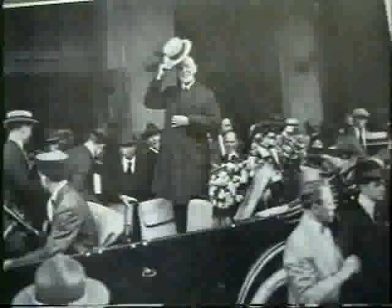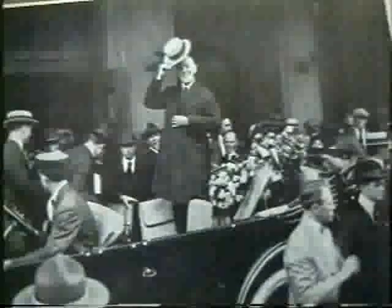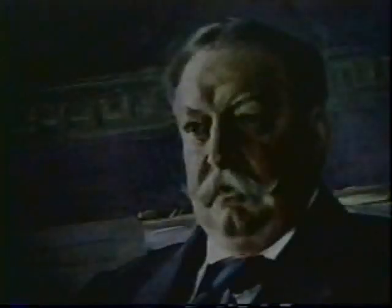Woodrow Wilson arrived at Camden Station, was nominated as the Democratic presidential candidate on the 46th ballot, and went on to defeat 2 former presidents to become the 28th President of the United States. His defeat of Teddy Roosevelt, the Progressive Party, and William Howard Taft, a Republican, was a political first.